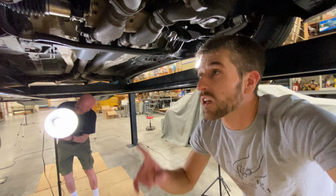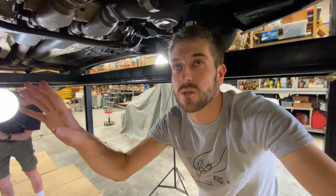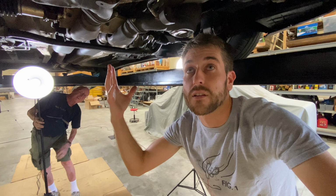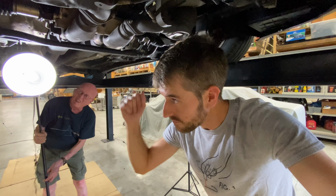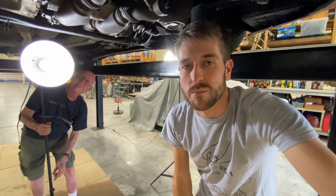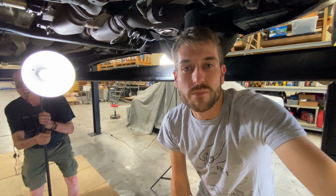So we're going to give it a couple more minutes to cool off so I don't absolutely scald myself while I'm doing this. And then we'll get the oil out and show you the process, as well as putting the oil back in, which is also different than in a traditional wet sump system. So we're all learning something new here.